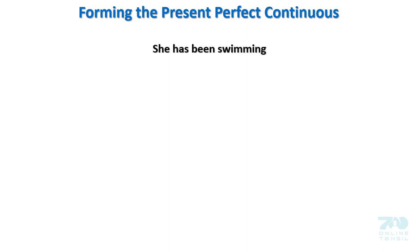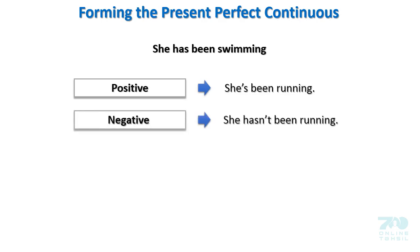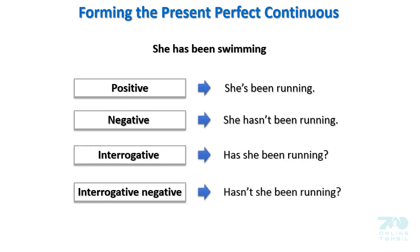She has been swimming. Positive. She's been running. Negative. She hasn't been running. Interrogative. Has she been running? Interrogative negative. Hasn't she been running?